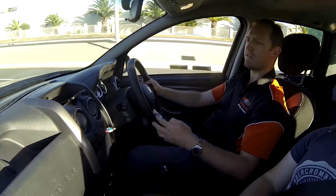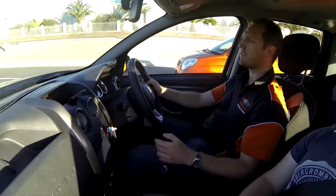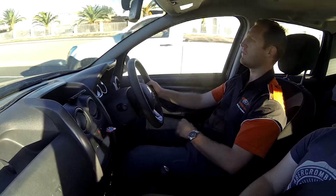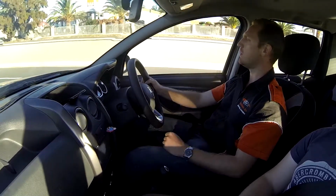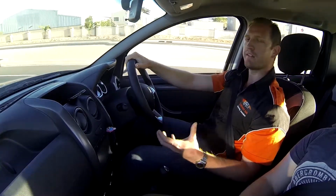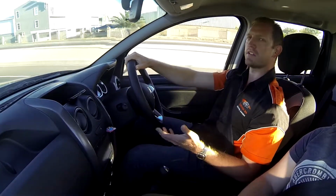Safety features in here, you've got 4 passenger airbags, you've got ABS brakes, which is your anti-locking braking system, you've got traction control, stability control, as well as electronic brake distribution. So you've really got a packed full of safety features, making sure that your family is going to be safe at all times.